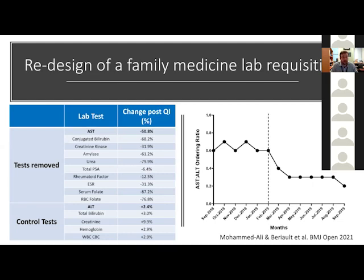By removing these tests off the paper requisition, out of sight, out of mind, so to speak, we dropped our AST ordering by 51%, our conjugated bilirubin testing by 68%, CK by 32%, amylase by 61%, the list goes on.